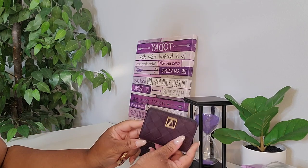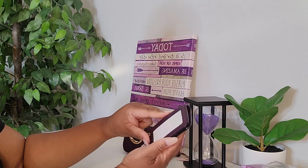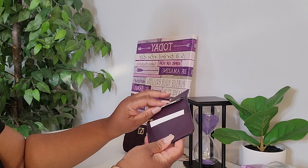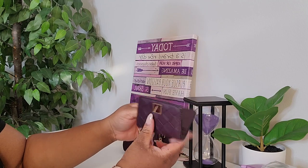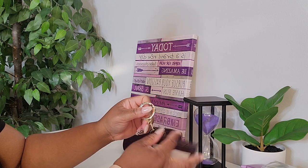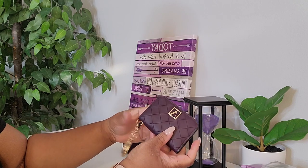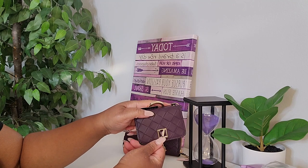And then I got this card holder. So you have a slot for your ID right here in the back, and it just opens like that, and you have two card slots. I like this. I do. I don't know if I'm going to keep all three of them though. I don't know, but I do like them, right?